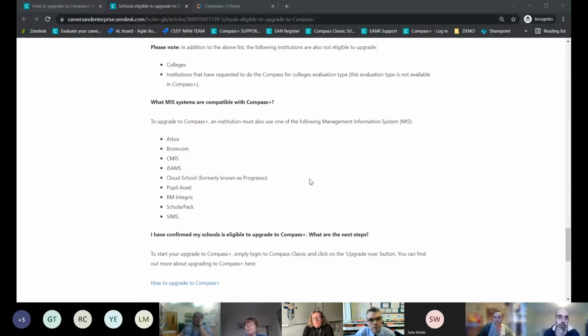So when you're looking to upgrade to Compass Plus, the first thing you should do before you click the upgrade button is just check that you've got a compatible MIS. So these are all the MIS systems that Compass Plus is currently compatible with. This probably accounts for about 88% of the market. So there are some that we're not compatible with, but this is the huge majority of them. If your MIS isn't on here, that means you can't upgrade at the moment.